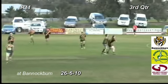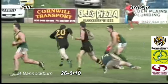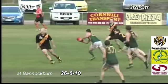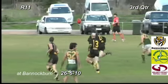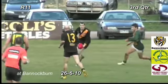Goes looking towards Lovell. Dickers is in front. Lovell with some body. Oh, he's been able to get away with that one. On the ground, he handballs up. Good handball. Puts Bell under pressure. He's able to get out of the first tackle. Handball goes over towards Cornish. He takes it. Now releases it. Pressure came on. It's in the hands of Dickers.